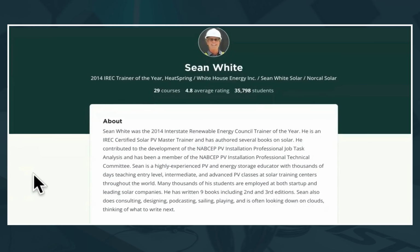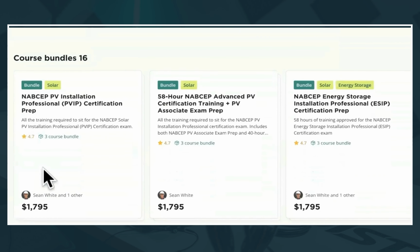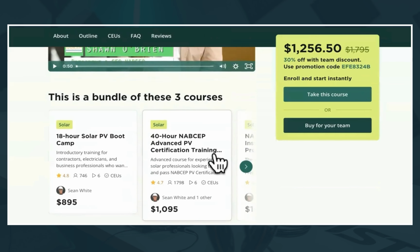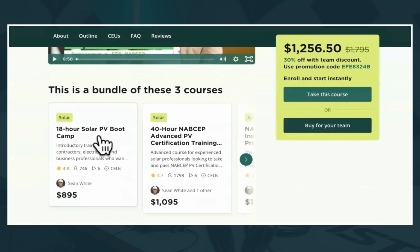And there's all these different pathways that we have too. Maybe what I'll do is I'll just talk about some of these different PVIP bundles that we have over here in Heatspring. The first PVIP bundle that we have is one that would not include the associate. I'll just mention that one. A lot of people do that one, so they don't have to do the associate exam. There's an 18-hour solar PV boot camp and a 40-hour advanced PV certification training class, and they will take both of those.